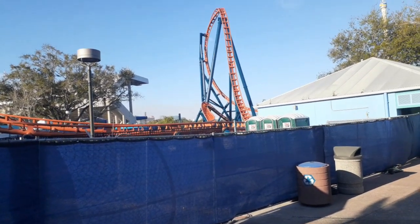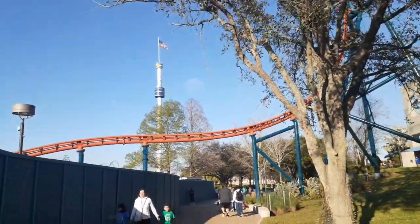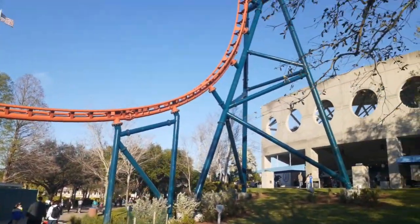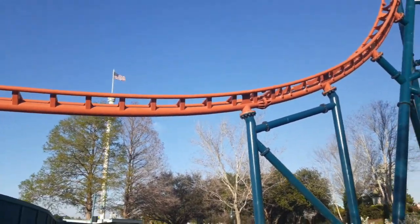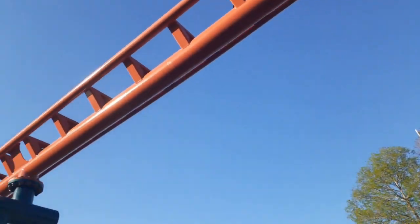Get a much, much better look at this ride here with these work walls down. And again, walking down through here, this coaster is gonna get really, really close to the pathway here. These trains are gonna come flying down here, super, super close. Does not feel very far away from the pathway at all.